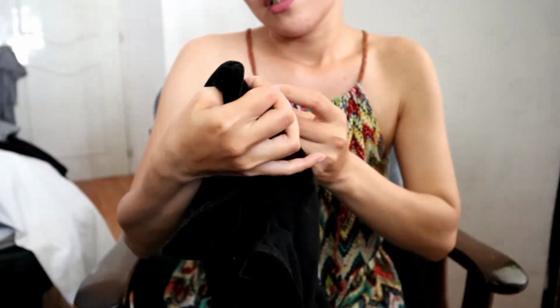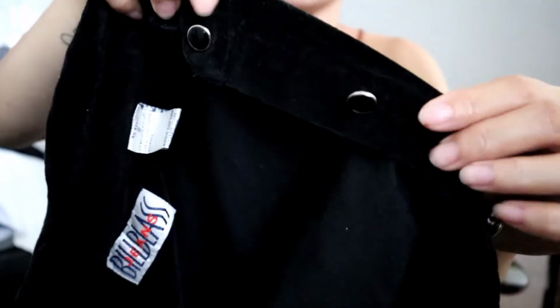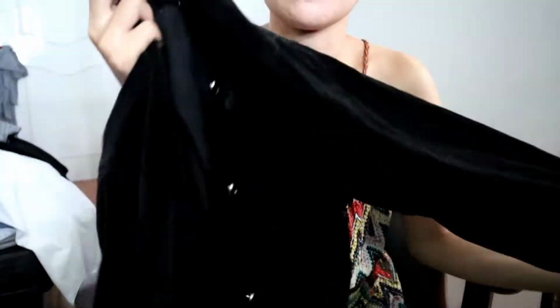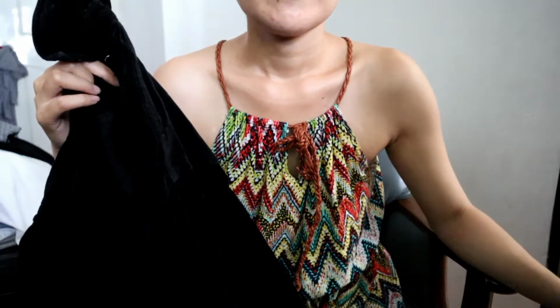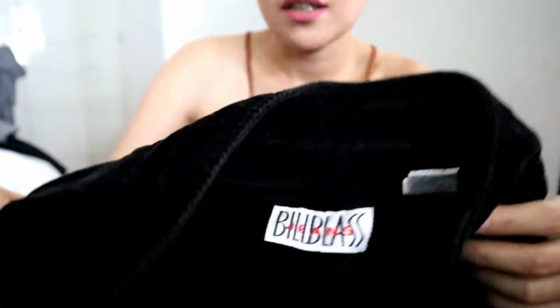Second one is the Bill Blass kind of suede jacket. This is 100% cotton, size small. This is vintage Bill Blass, and I really love the buttons, like it's black. I don't know if I can show it. I can use this as an overshirt. Even though it's warm in here, I just want to cover my arms to protect from the sun. I use it for that.